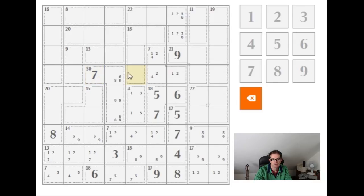And this cell here has to be a 2 or a 4 now, like that, which means that this cell is a 1. This one as well. Now I've got 2 and a 4 here, so this cell is a 1. It's all resolving itself reasonably nicely.